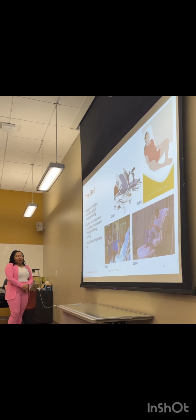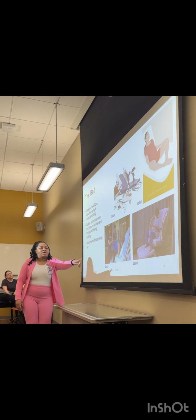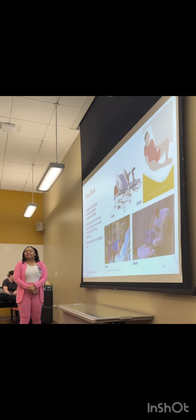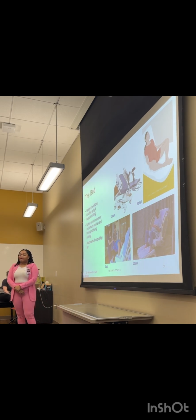The bed, with a variety of positions, including upright supported sitting. This position here is called the throne position, and I have witnessed how beneficial it is to have mom sit upright in throne position to progress labor as well.